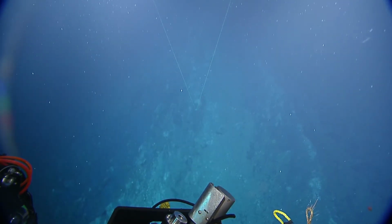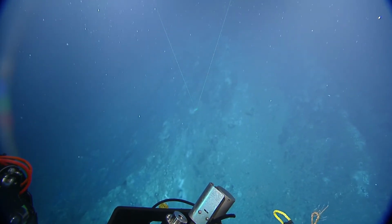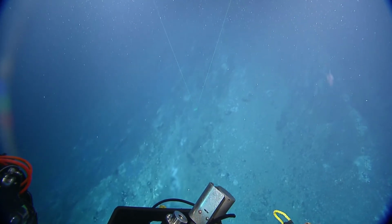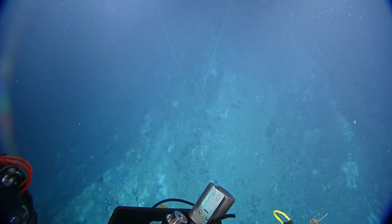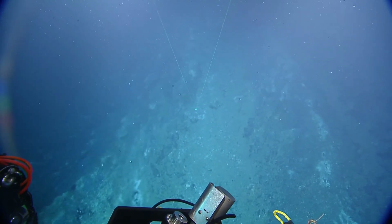Looks like we have that ridge right here, right in front of us, and right to the left. Actually, we'll come right on top of a little chimney there. Okay, I'll stop there. Let's get it on this side. I can do this part if you want.